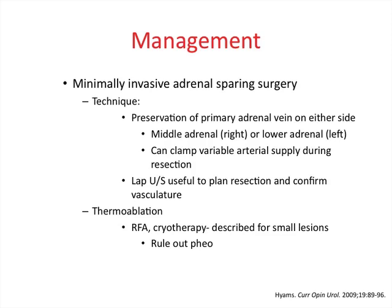Also, thermoablation with RFA or cryotherapy has been described, and just a note to rule out FEO before manipulating this. Even with RFA or cryo, you could have a hypertensive crisis.